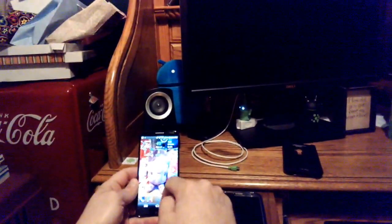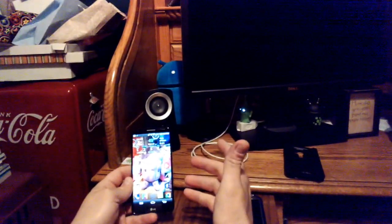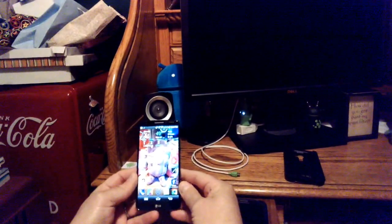And again, the Snapdragon 800 is just a fantastic processor. It's just wicked fast. Never any lag, in my opinion, for anything. But there you have it. I think it's a great phone. If you're considering the Note 3, you definitely need to give the LG G2 a look.